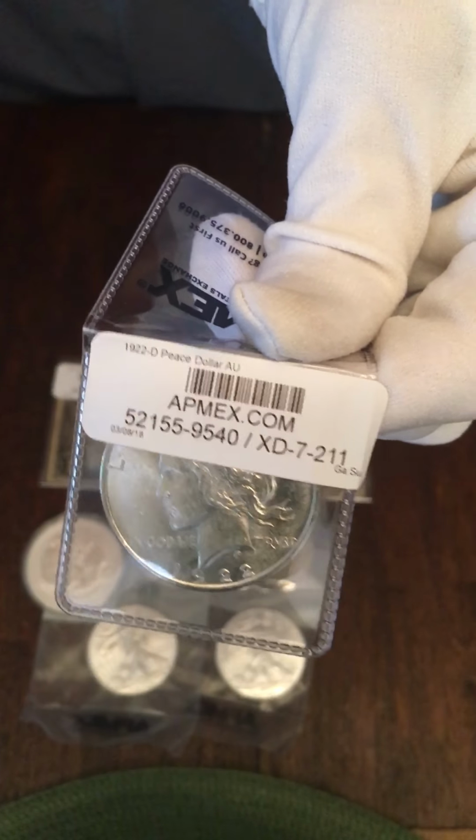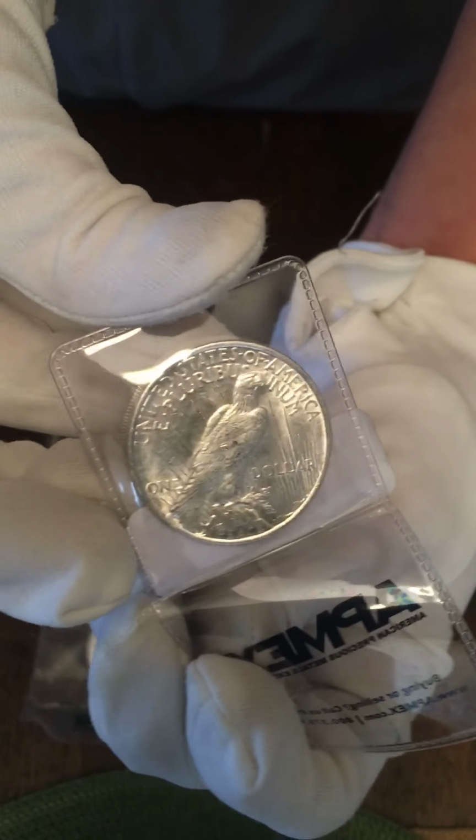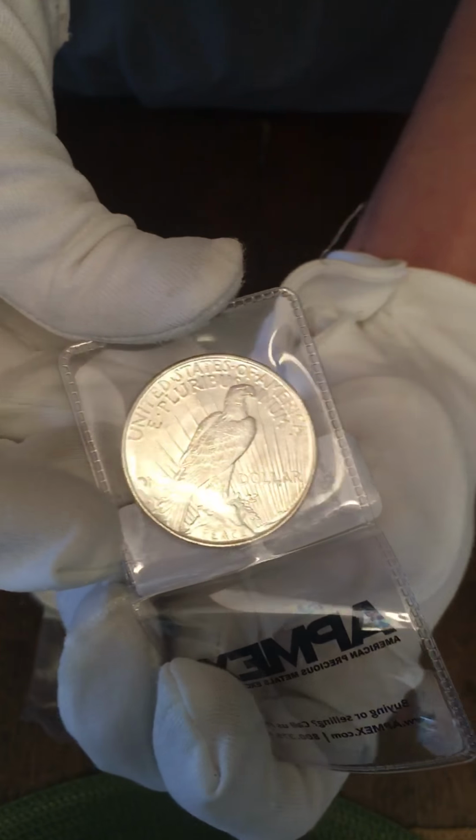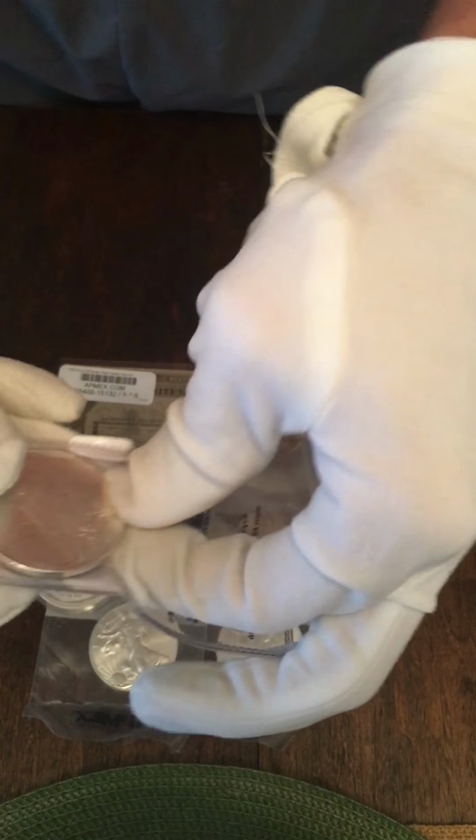Got another Peace dollar. This one was actually date specific I chose. I don't have the 22D, which is what this is here. Nice blast white luster on it. About uncirculated. Let's pull that bad boy out here.